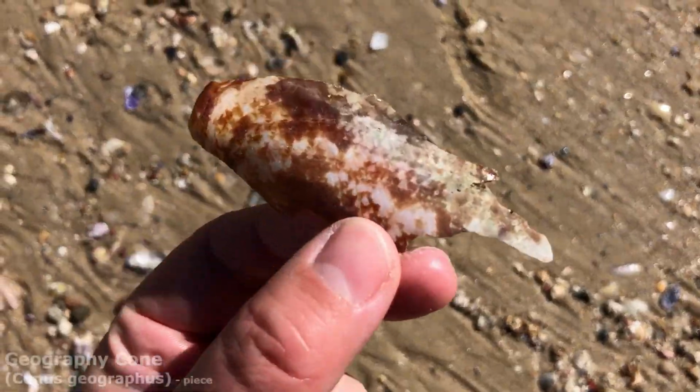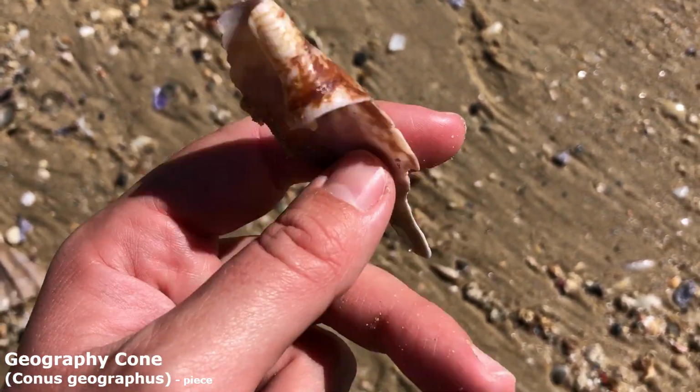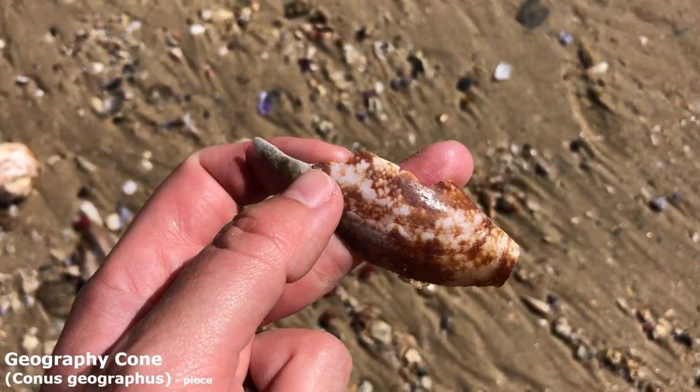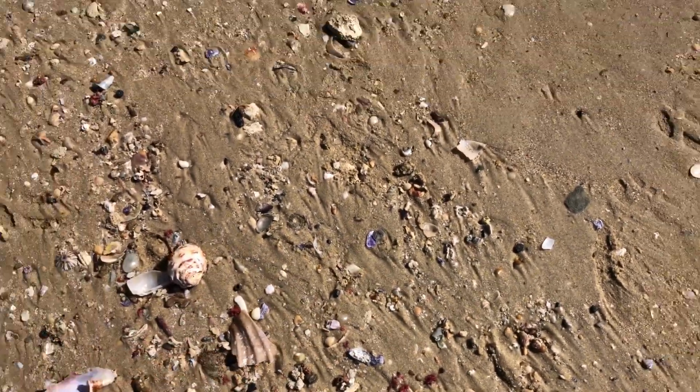This one is a piece of a geography cone. That would have been absolutely a stunning shell. These are, of course, a deadly cone snail. I don't know if that's obvious or not. The fish-eating cone snails are usually the deadly ones.